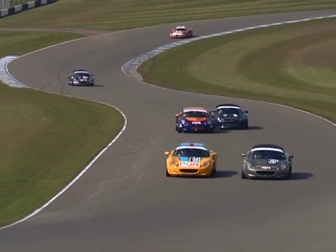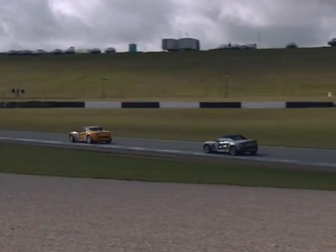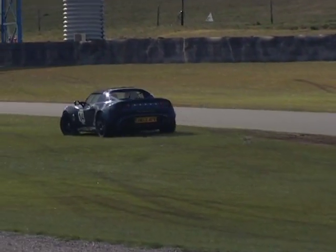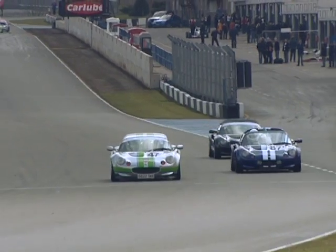He's down the inside at the old hairpin, and he's taken the lead, Simon. Yeah, great move, very deep inside of it. In the background is some clatter of gravel, and I think that's Hans Baumhart. It is the 14 car. Well, that's a bit of a drama.